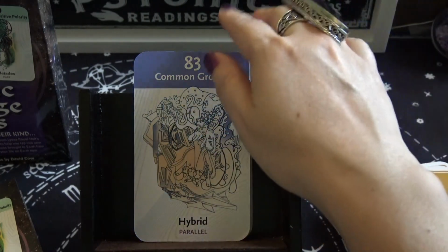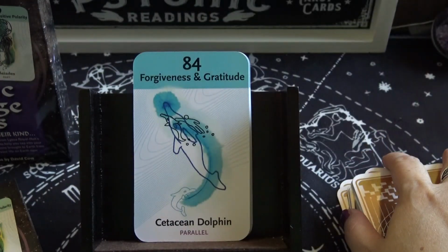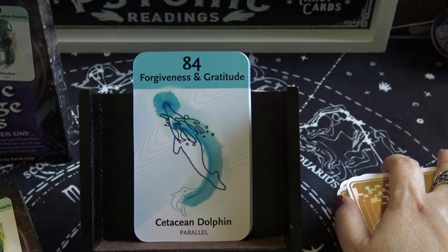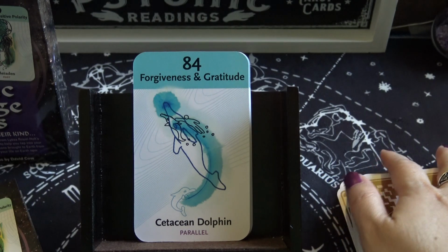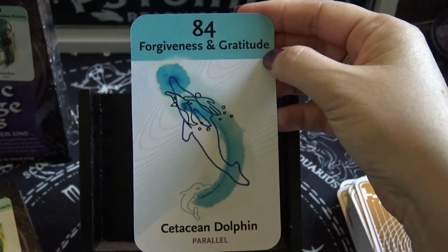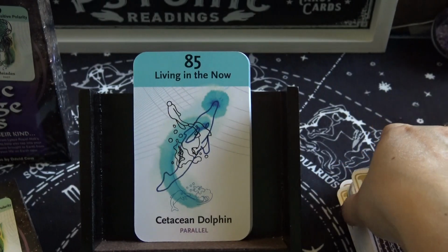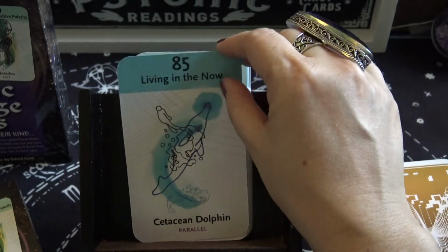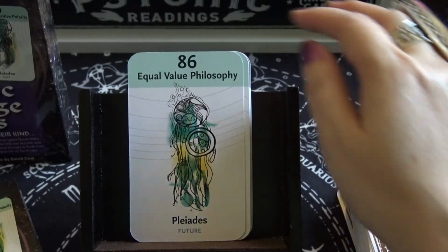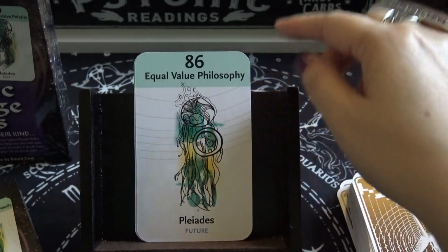Common ground, hybrid, cetacean dolphin, I can't pronounce that word. Forgiveness and gratitude. So they're in the parallel dimension. Living in the now. We're still on the dolphin. And now we're looking at back to the Pleiadians timeline, future timeline now.